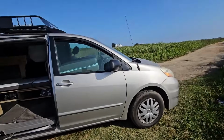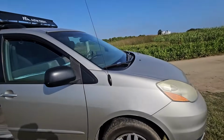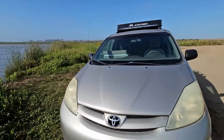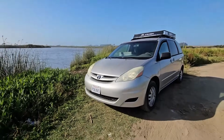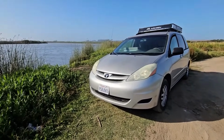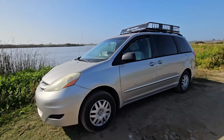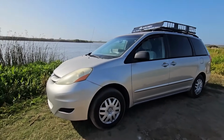So let me go ahead and show you the exterior of this van. This van will be listed for sale, so I'm going to talk about some details regarding it. This is a 2006 second-gen Toyota Sienna. Clean title, 130,000 miles, in really good condition. Clean Carfax, no accidents, original paint.